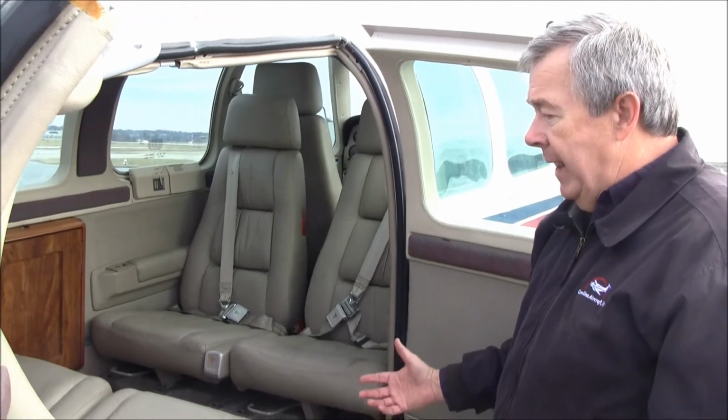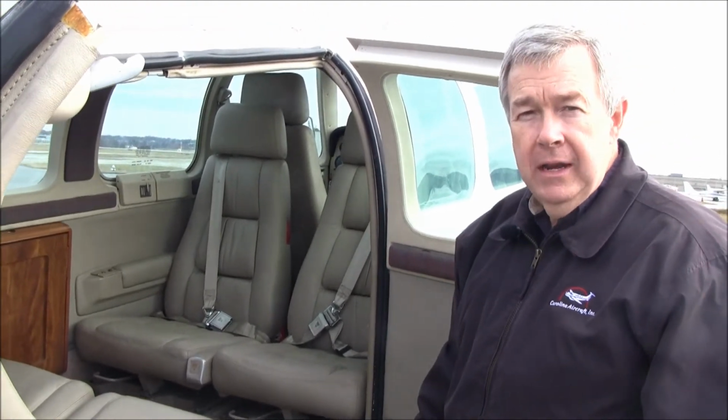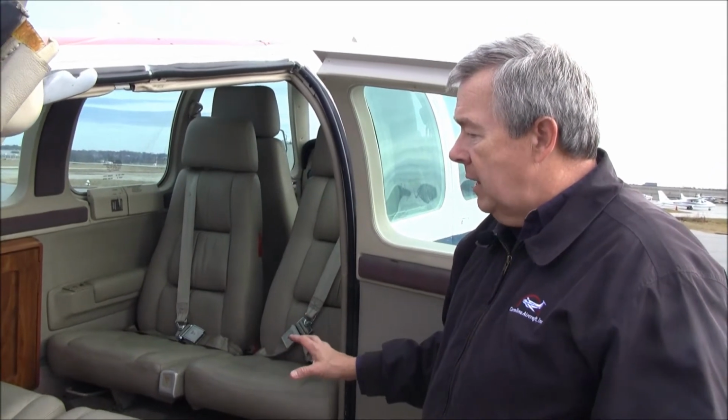And the airplane has a great useful load. This particular airplane, as equipped, has 1,185 pounds useful load. And with a larger IO-550 engine or Atlantic Aero conversion, you can get an STC for an even larger useful load. But even the way it is now, you can carry over 740 pounds in the cabin with full fuel.